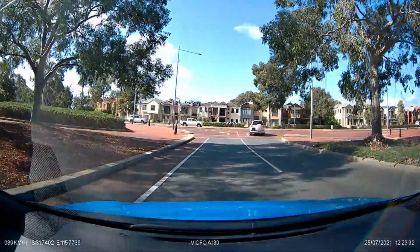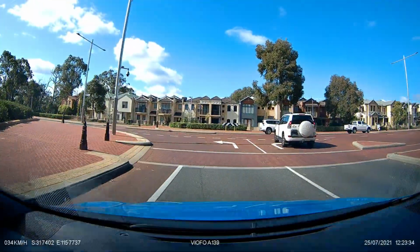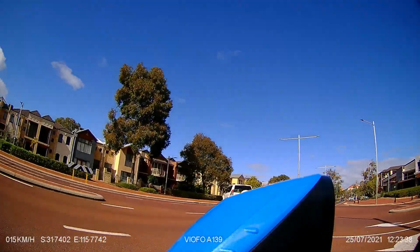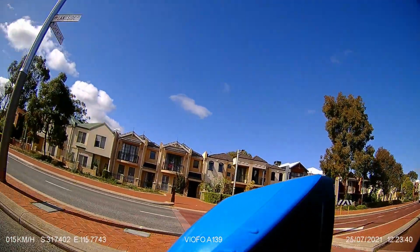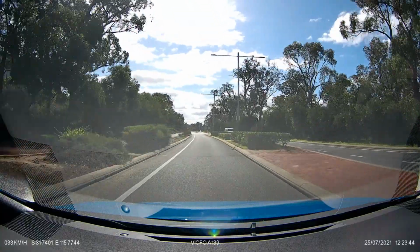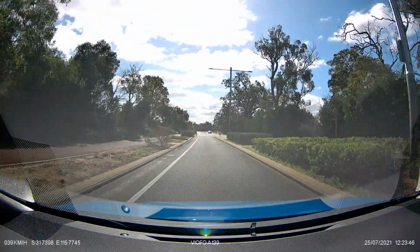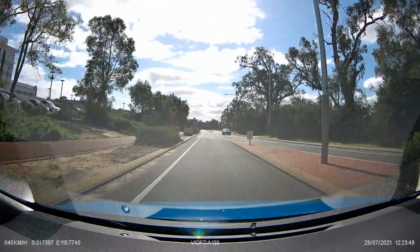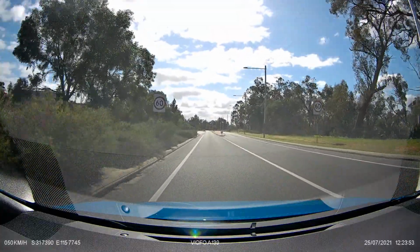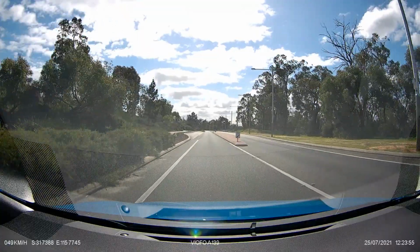Okay, at this intersection we're going to turn left. Look up the street. Yeah, there's a vehicle coming, but it's a long way away. It's at least 7 seconds away, so we could go. Now the speed limit here is still the default speed limit of 50. We can see 60 signs in front of us, but they don't apply until we get to them because they're on both sides of the road. Now we're in a 60 zone, so we can speed up.